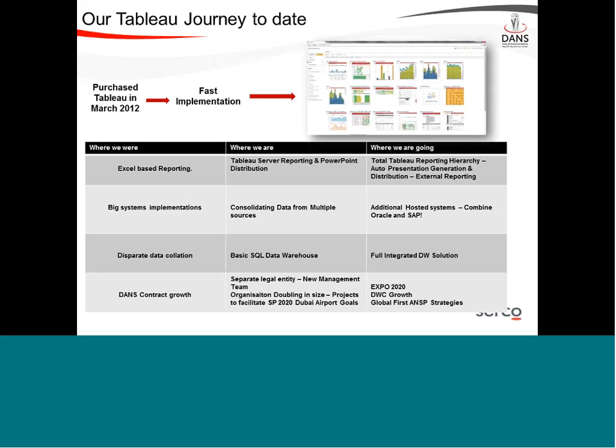Where we are right now, we're going through a change in the organisation. DANS is now a standalone entity for the government, as opposed to being part of Dubai Airport, which has meant that our organisation is doubling in size.